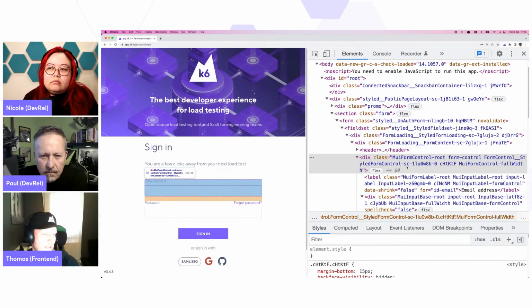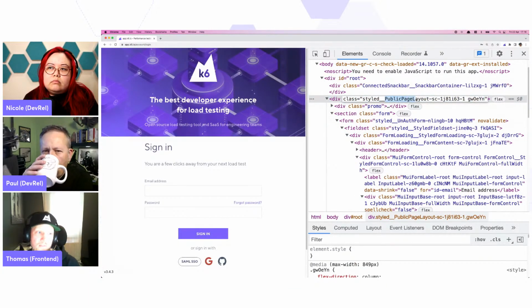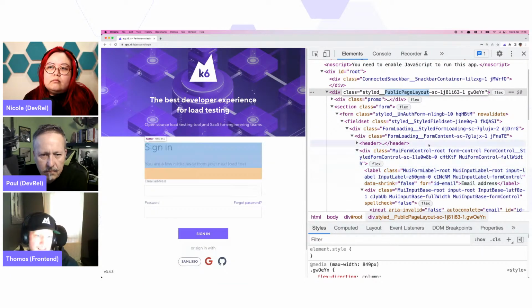And we're definitely going to need to add more identification, like data sets or stuff like that. That's more unique than just the classes, because the classes, as you see, can change. Just changing the name of this component without changing what it actually renders for the user would invalidate the test. So trying to write the code for the test is pretty good. It's easier to have reliable tests. That's at least my take on it.